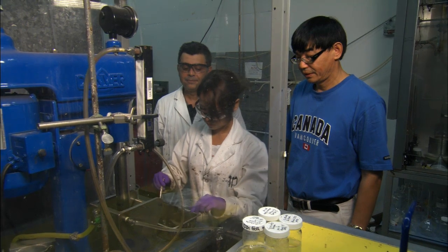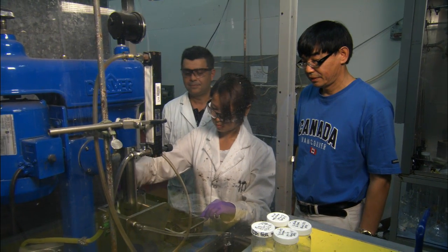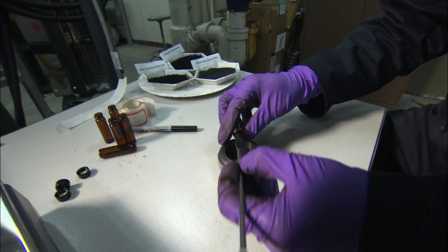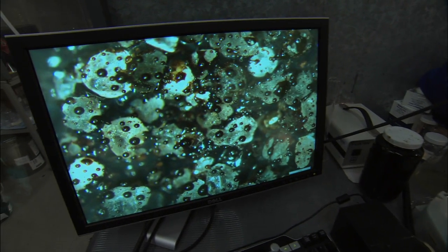Second theme is what we call fundamentals, that we need to understand much better the bitumen, the clays, how they interact, all of the different components of this very complex system. So we have basic scientists working at the University of Alberta and across the country trying to understand how these materials behave and how they interact in order to lead to new ideas and new technologies.